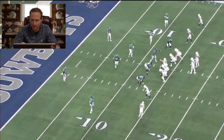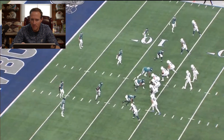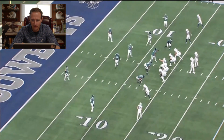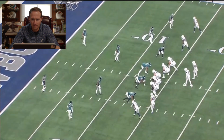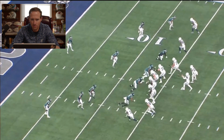All right. Later in this drive, again, just a very basic play, okay? You get a man-zone read with the tight end outside. So the tight end starts outside. If a backer or a safety runs out there to cover him, you know it's man-to-man. That's not the case, so you know it's zone.